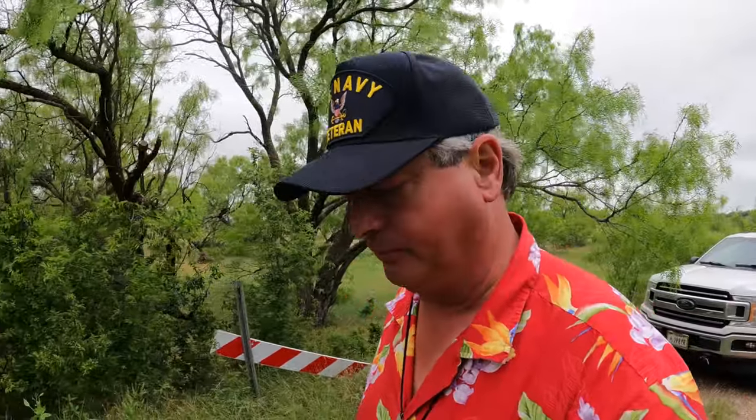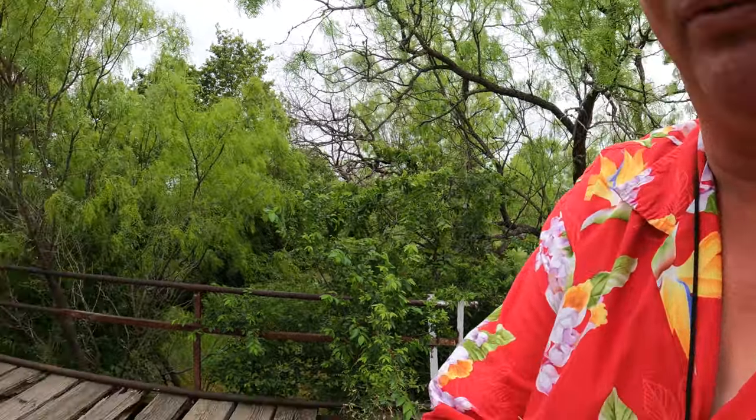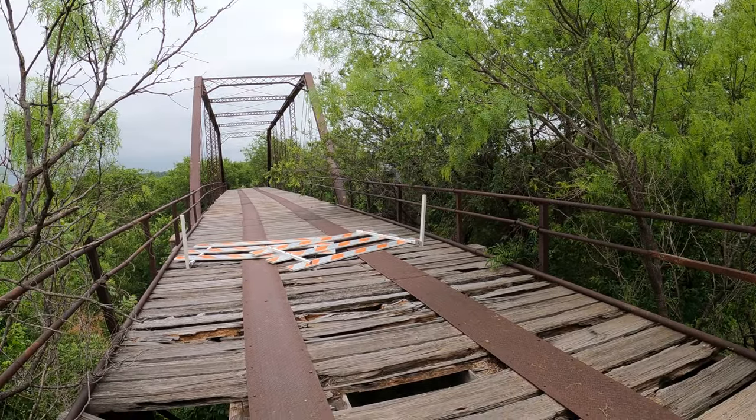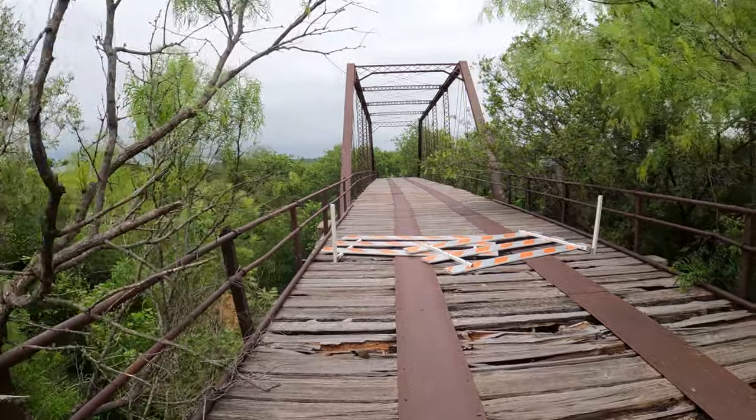So to get to Fort Griffin and the flat, back in the day, you had to cross the Clear Fork Brazos. And this was the spot to cross the Clear Fork Brazos.